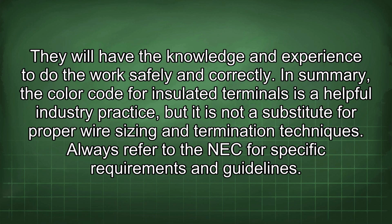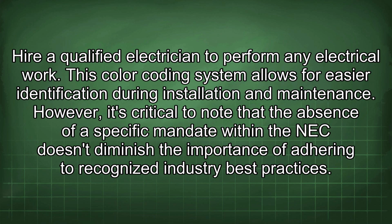In summary, the color code for insulated terminals is a helpful industry practice, but it is not a substitute for proper wire sizing and termination techniques. Always refer to the NEC for specific requirements and guidelines. Hire a qualified electrician to perform any electrical work. This color coding system allows for easier identification during installation and maintenance.